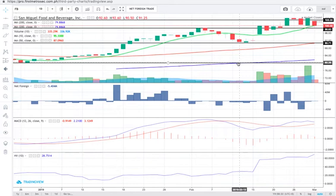If you already have a position in FB, and assuming you managed to enter that position way back in the second week of February, it's either you sell near 103 pesos or wherever your trailing stop loss is, but I would suggest don't wait for the price to cross below 98.60.